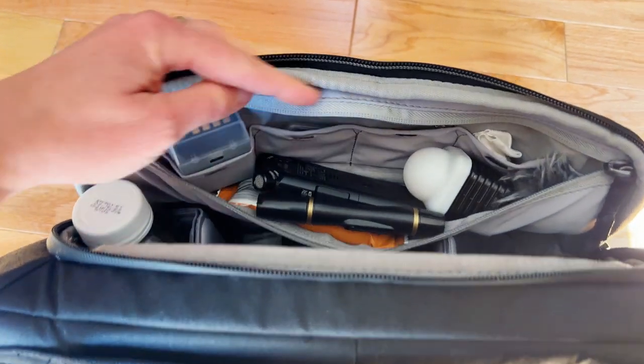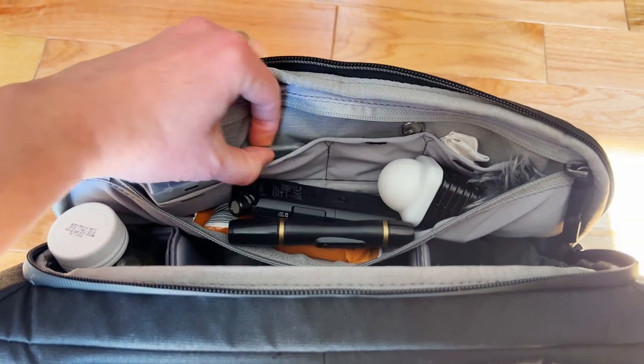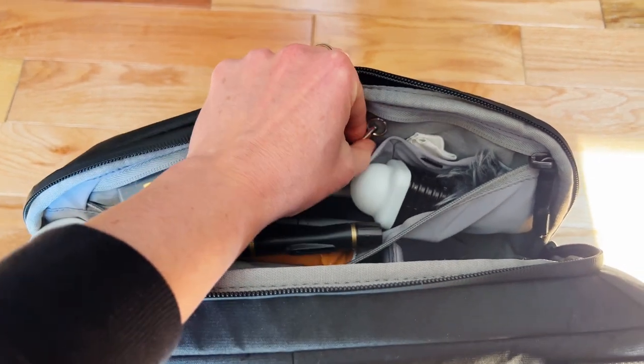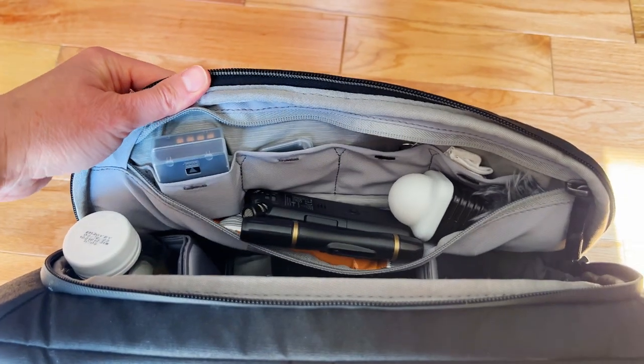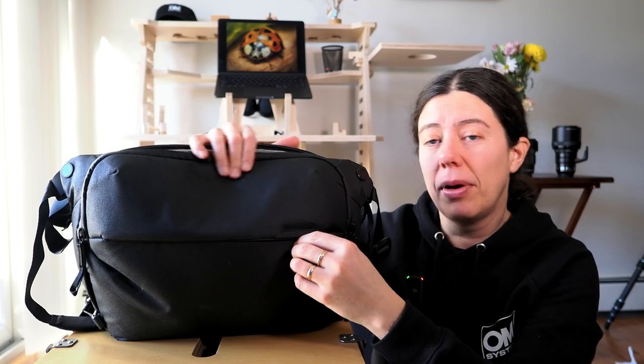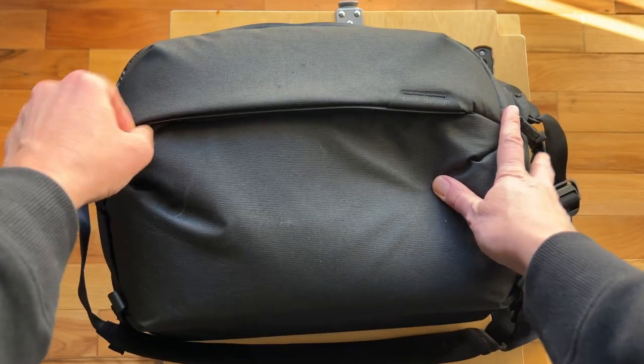And they also have those extra little pockets on the side, very useful to carry my battery. Actually, one of my battery fits, my card, my little Peak Design wrench, and some cloth to clean my camera. So that's it for the inside of the bag, but there is one more pocket right here.